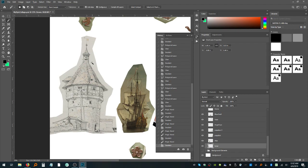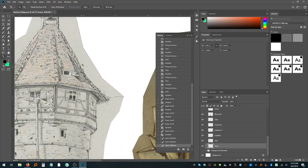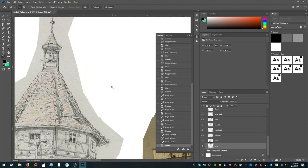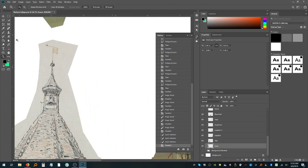I'm going to try the quick selection tool again to see if it's at all happy. And the answer is, see, it kind of ate in a little bit. So I'm not happy. So let's not do it that way, and let's go back to old school. Everybody happy so far? Everybody following along? Good. Let's get into this.